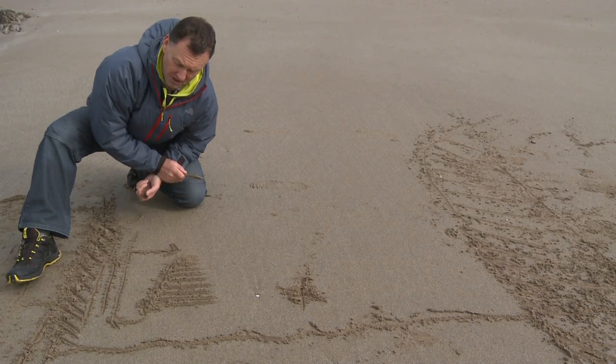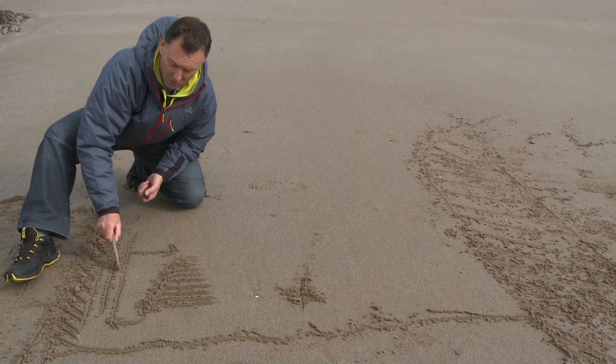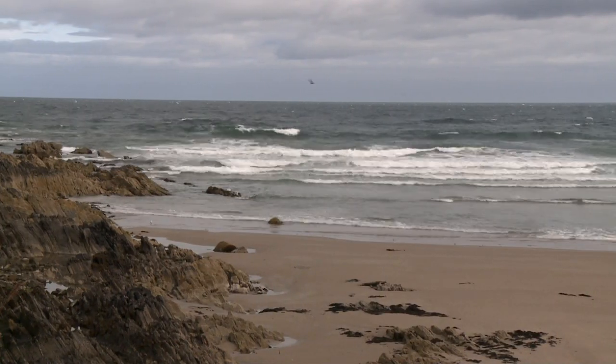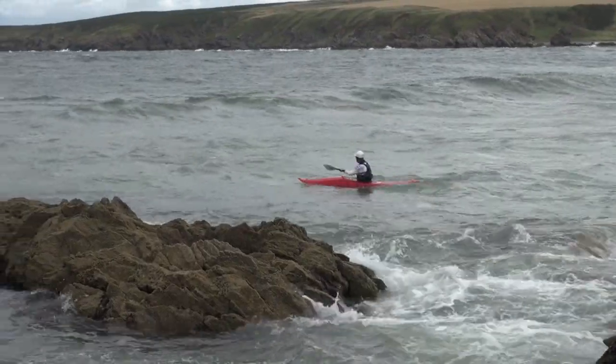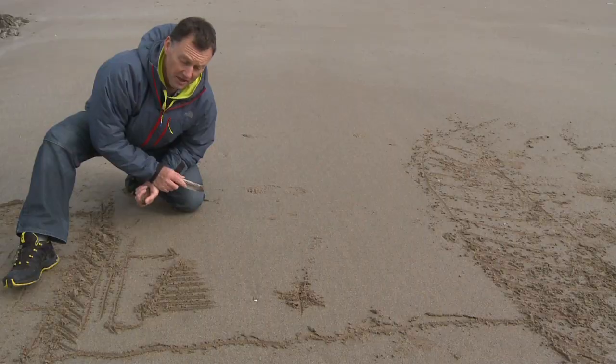The one thing I said I would mention was what this deep channel is here, what this flat water channel is here. And it is what we call a rip. As a swimmer, we know that a rip isn't a good thing. It's something that's moving back out to sea that might take us out. And that's exactly what it is.